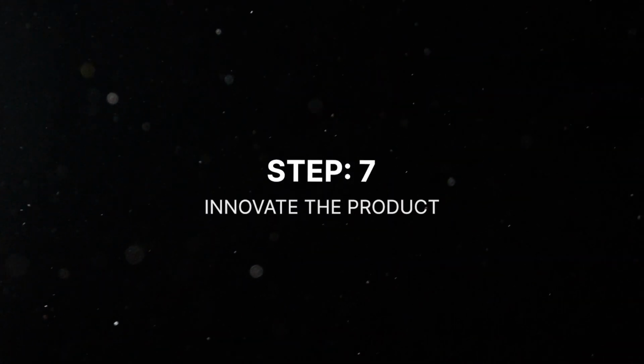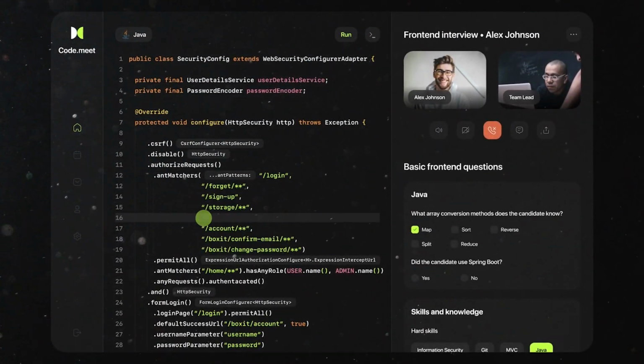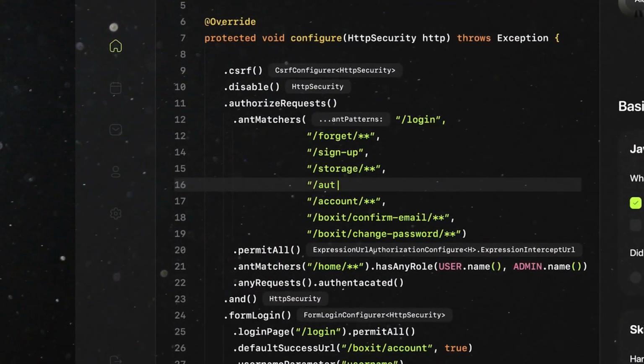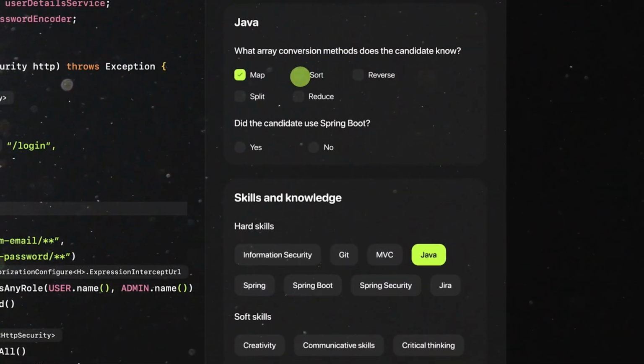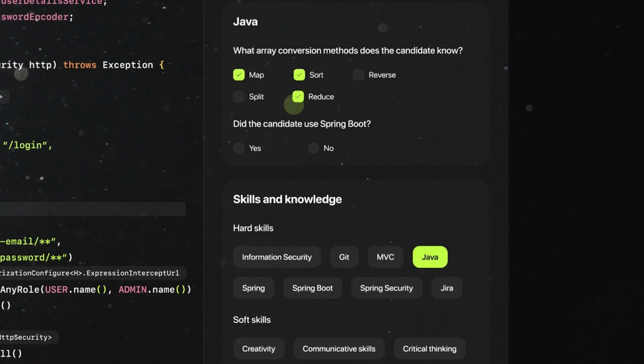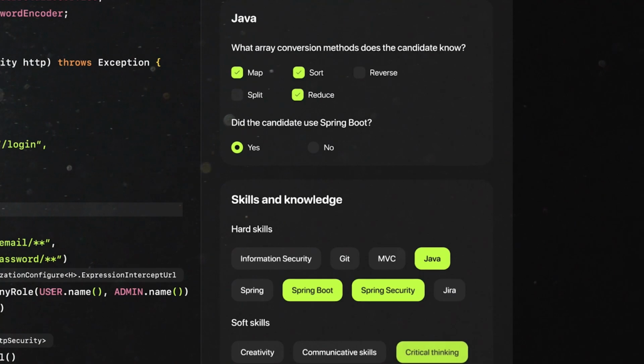And the final step is to innovate your product. To stay competitive in the software industry, it's important to not only launch a successful product but to also continuously innovate and improve upon it. As the market changes, you need to stay on top of the industry trends, listen to the customer feedback, and be open to new ideas. Innovations can take many forms. You can improve the user's experience, add new features, or develop a new product altogether.